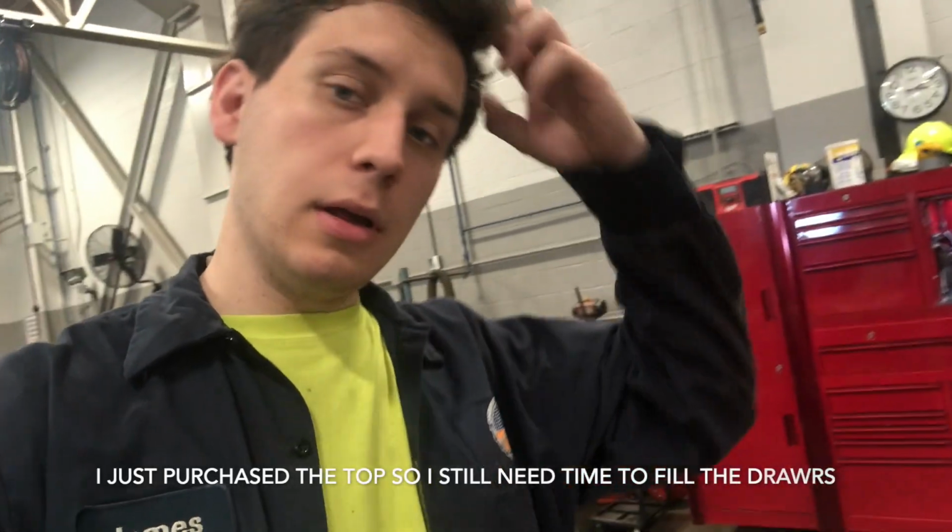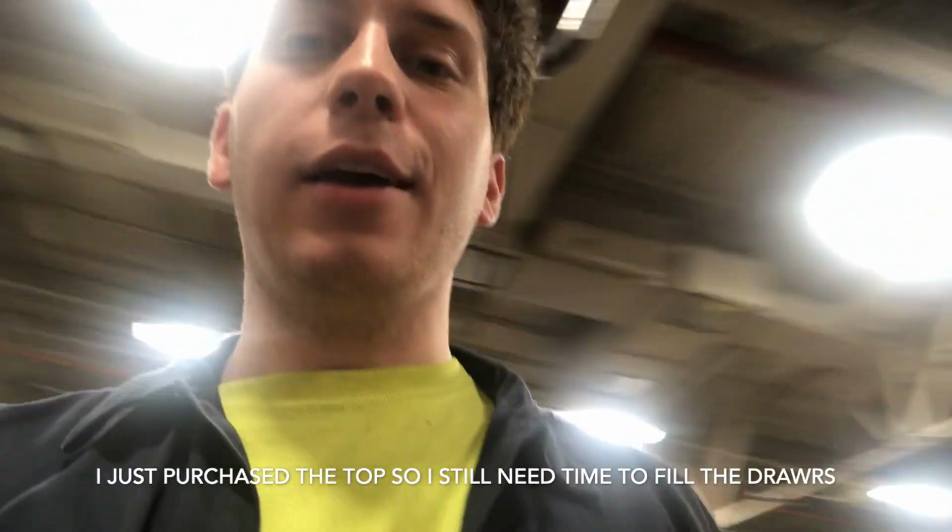So I'm going to show you guys a quick walkthrough of my toolbox tour. This is a Matco 6S with the split hutch and drawer combo and a locker. And what I would spend money on and what I would not spend money on. I'm just going to go through my tool cart real fast.